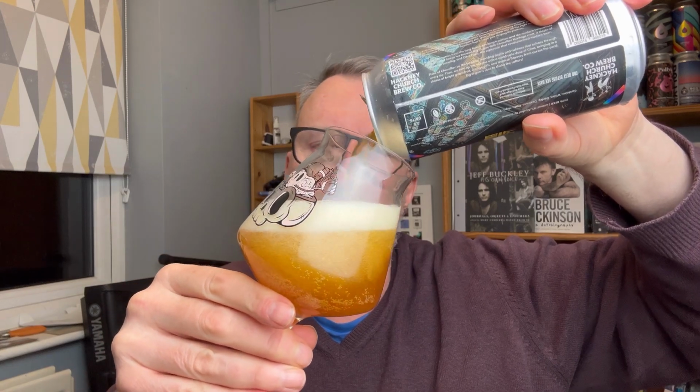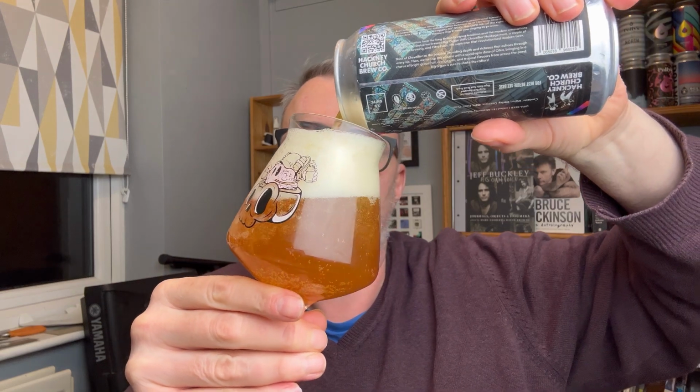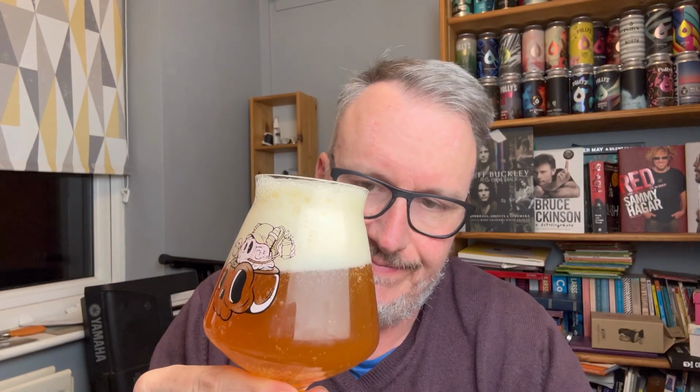Again, new brewery, always a bit nervous of new breweries, and certainly it's not what I'm expecting colour-wise. It's very orange, very West Coast IPA. So we've got a sort of amber-coloured, copper-coloured almost, slightly hazy, but not overly hazy. Two fingers, I'd say, of a sort of beigey head. Quite loose though.